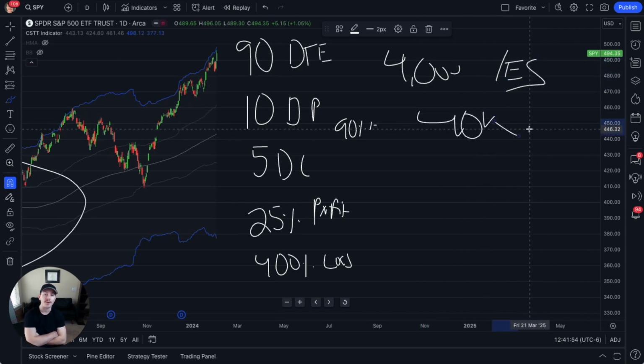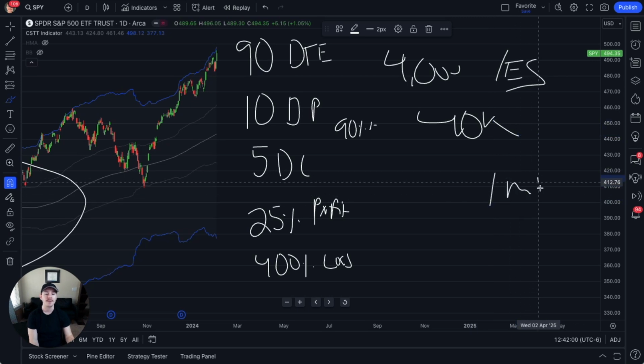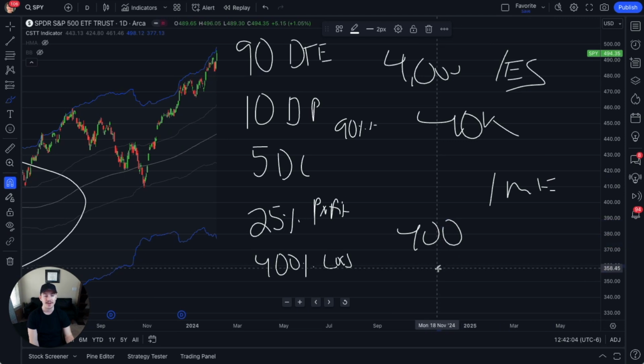So selling strangles does require a larger account, but if you don't have that yet because you're still building, you're still adding money to it, go to MES. It's going to require a 10th of the price. So it will have a $400 max loss. That means you'll need a $4,000 account. So that is how you sell the strangles.